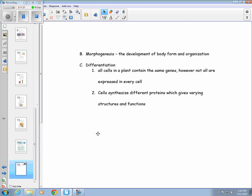And the last page here, about two more terms. Morphogenesis is the development of body form and organization. When you see the word morphogenesis, think shape. And differentiation has the word different in it, so think becoming different. All cells at some point differentiate, even human cells when they're in the embryonic stage, they differentiate to become fetal cells.